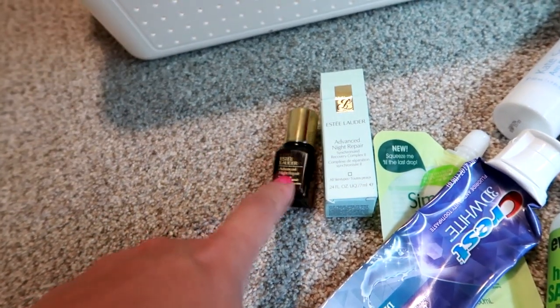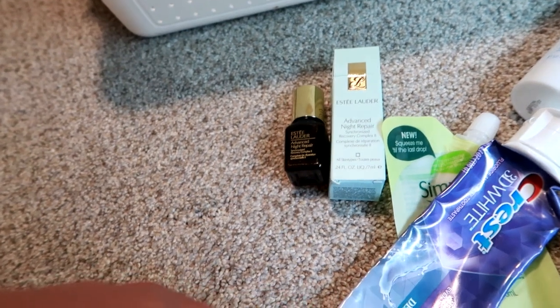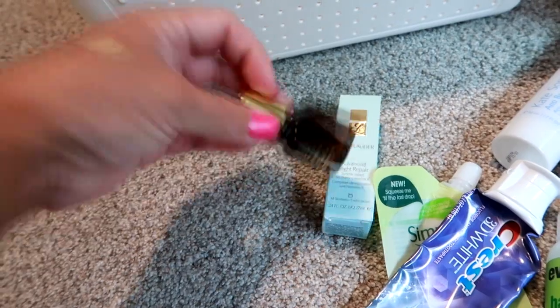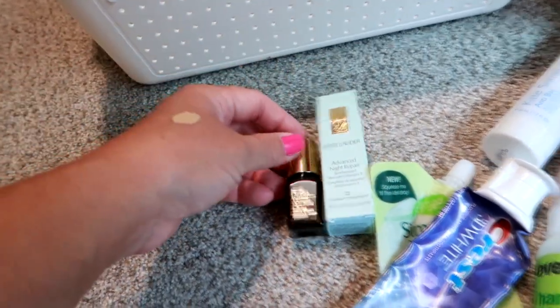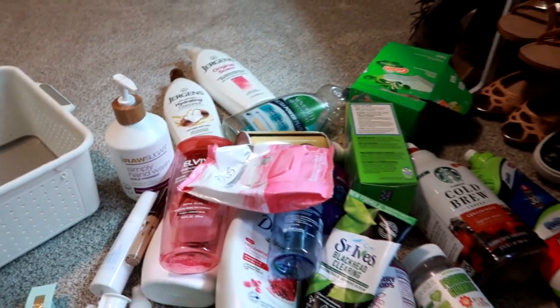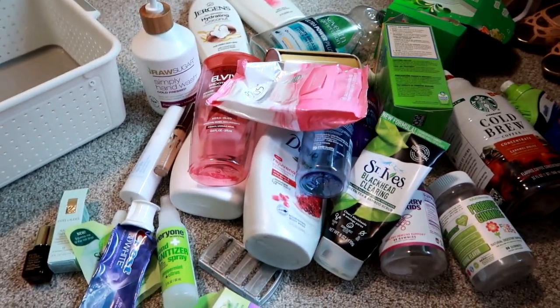So I'm just going to continue to repurchase the minis. It's just more cost effective for me. It is a 1/4 ounce bottle, but it lasts me 2 months, and I just broke it down math wise, and it's just worth it to purchase it that way. But that's everything in this Empties video.